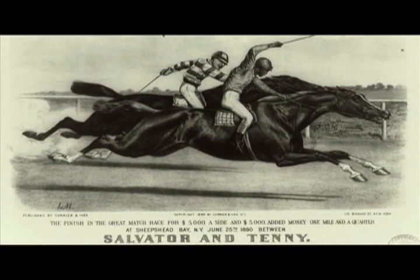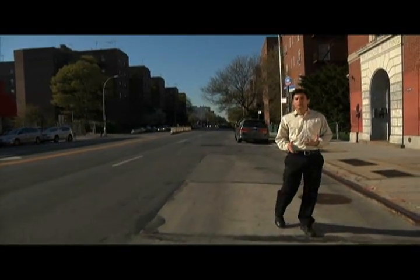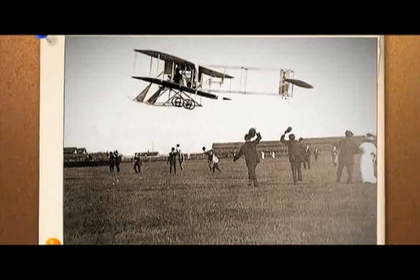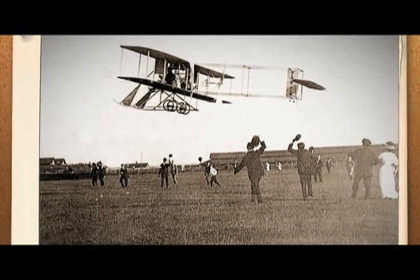Another popular attraction here was horse racing. From the 1870s to about 1915, Sheepshead Bay had its own racetrack. Now, I'm standing right about the area where the entrance to the track, I think, would have been. And if you look behind me, there is nothing to indicate a racetrack was here. It looks like any other block in Brooklyn. Now, this area was also used in 1910 as a takeoff point for the first ever cross-country airplane flight contest. A $50,000 prize went to the first person who flew across the country.